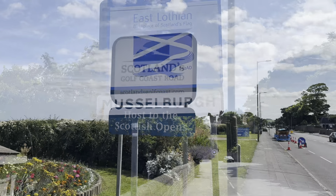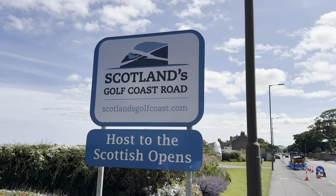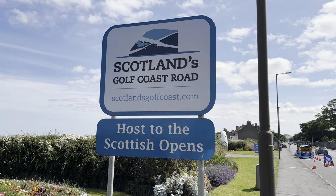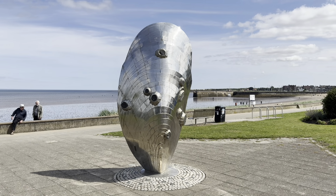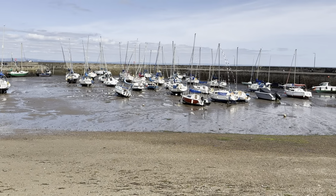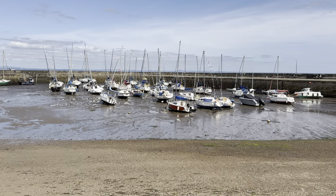That's awesome. In North America, you'd be used to seeing the Gulf Coast. Well, here we have the Gulf Coast. Only in Scotland. Only in Scotland. Of course, Musselburgh wouldn't be Musselburgh without the Mussel Monument. Yeah, it's a thing. And for me, boats at low tide never gets old.